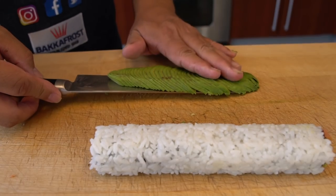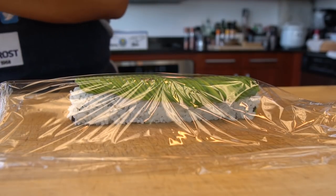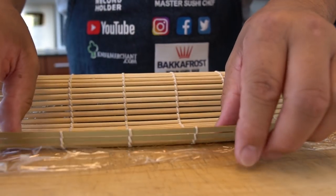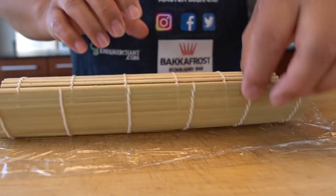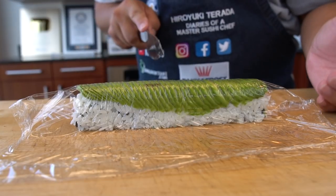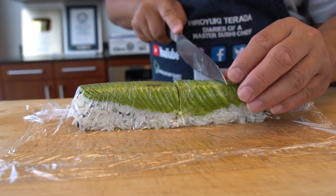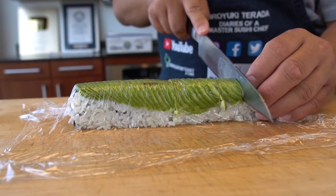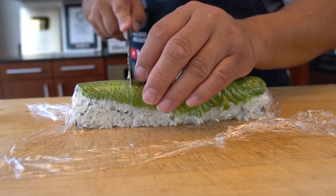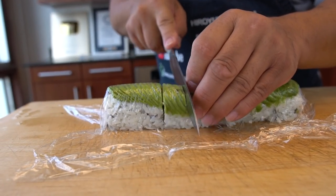Okay, so I'm gonna set up the sliced avocado on the roll. Use plastic and then the bamboo makisu. A little bit shape up. Nice. Then cut into 10 pieces or 8 pieces. Today I'm gonna cut into 8. Cut in half. Cut in half. And cut it one more time in half. Cut in half. And like that.